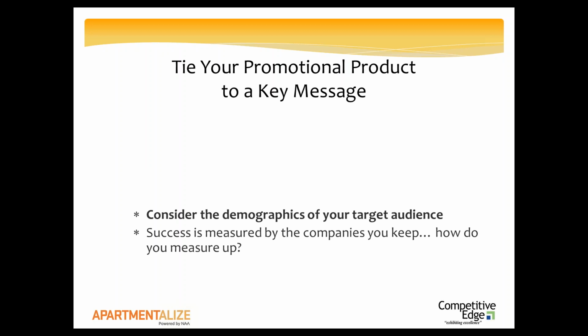So for me, when I exhibit, I market a service, and one of my themes is: success is measured by the companies you keep. How do you measure up? So what do you think would be a good promotional product for me with that kind of theme? Success is measured by the companies you keep. How do you measure up? Somebody go to your question box and type in what you think might be the obvious promotional product. I'll give you a moment. Do that now.